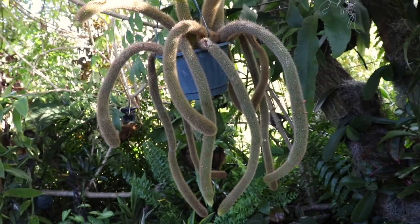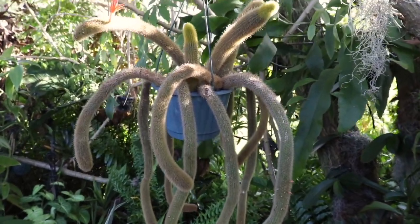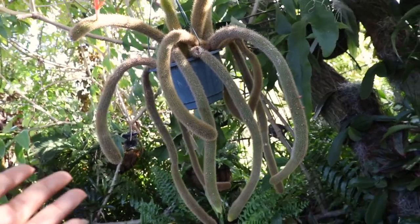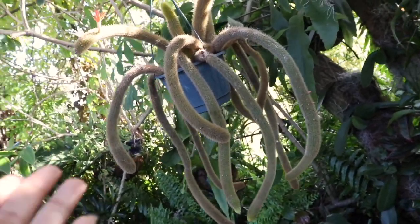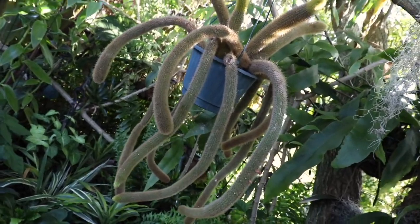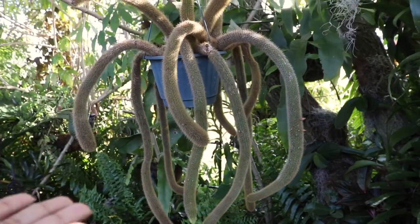And I do know that there may be a few of you guys that are a little bit squeamish with the appearance of this cacti, because indeed it may appear to be more related to the arachnid family than it would be to the cacti family. But let me share with you a softer side to this cactus.